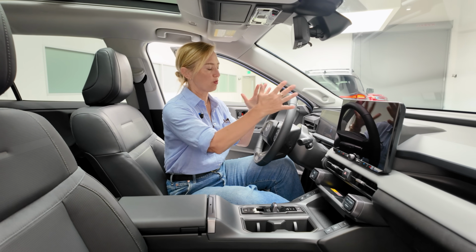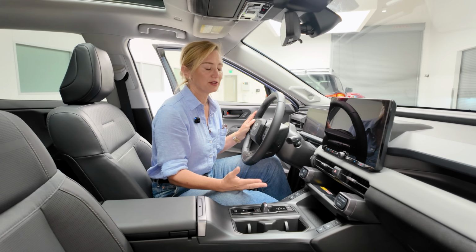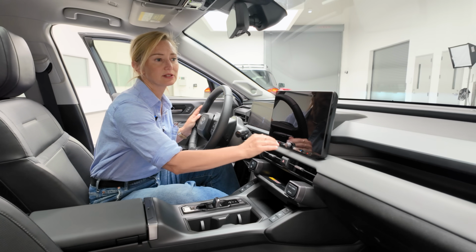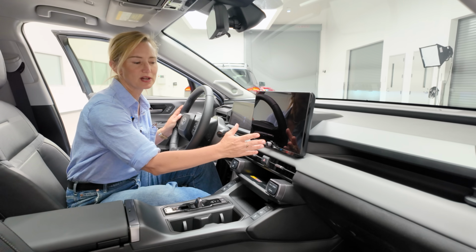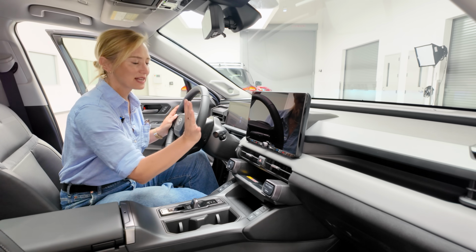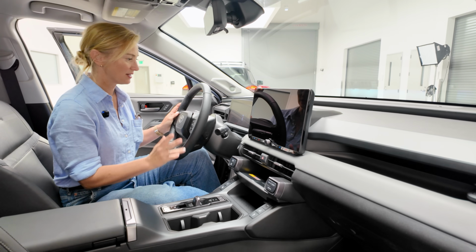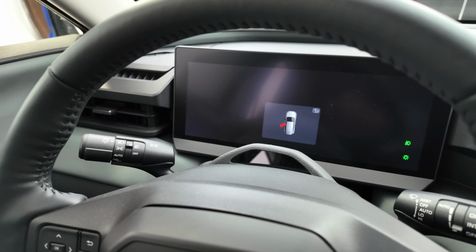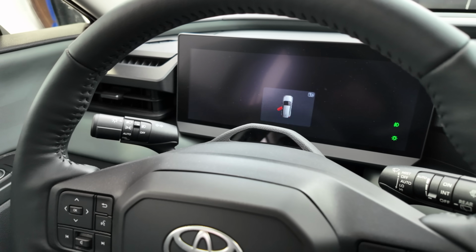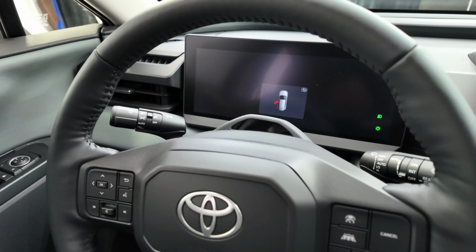So as far as what you get in here, I think this screen is fantastic. This is an almost 13-inch screen. I think it's 12.9 inches. It's nice and big. Again, kind of tacked on here, but that's fine. We're kind of used to that. Everybody here is going to get a 12.3-inch digital gauge cluster. That is a standard across the board, which I think is a really nice thing to have.